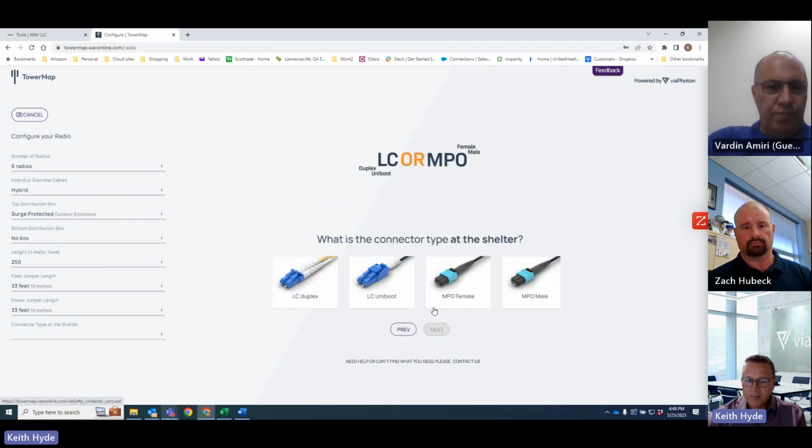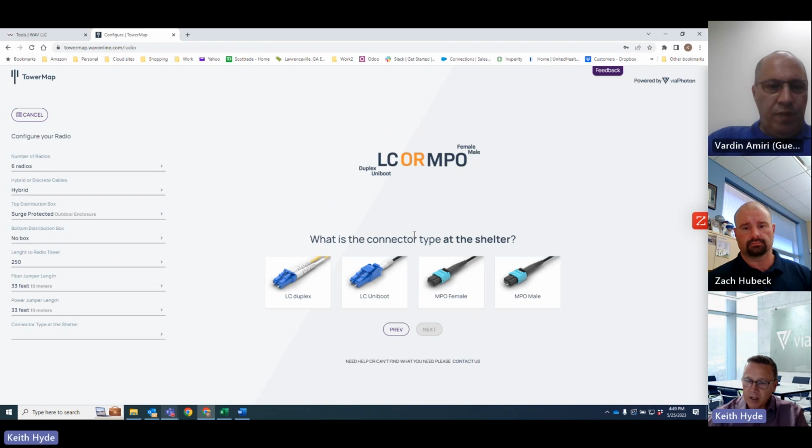And we go next. This is where the shelter connectivity comes in. 95% are LC unibit or LC duplex. We do have those occasions where folks have cassettes at the bottom and want to use MPOs. We have that capability of adding it to our hybrid trunk when you need it.